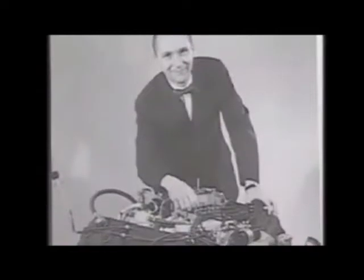We knew that we could not just put a race engine into production on the street. That just wouldn't work. But we were able to make a modified version of the engine that became our Street Hemi.